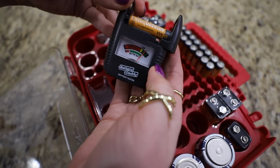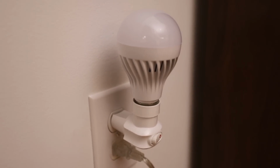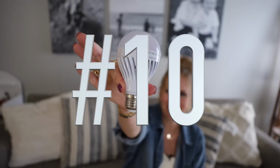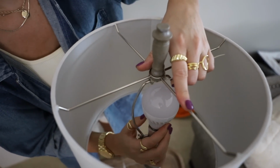And speaking of charged items, if you've got a spot where you want a lamp but no outlet, I love these light bulbs. They are rechargeable. You just plug them in and you can stick them into any lamp that's not plugged in, and they have 8 to 10 hours of bright time and multiple settings.